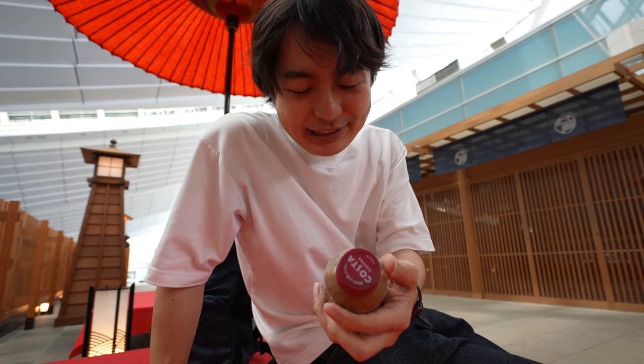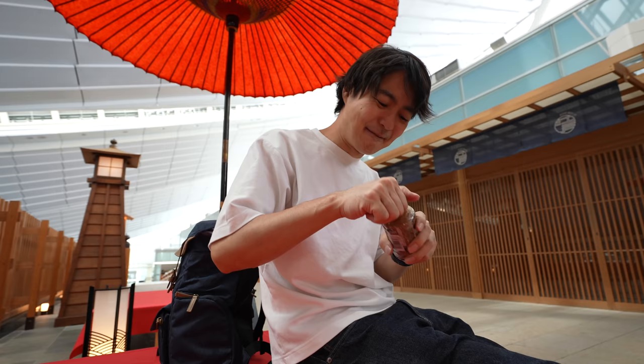Definitely it's better. Compared to regular coffee, this one has 1.3 times the caffeine. Well, I know, too much caffeine is not that healthy, but maybe you can try that. Good amount, good price, much cheaper than Starbucks. And you can buy it at the vending machine, so definitely recommend it.